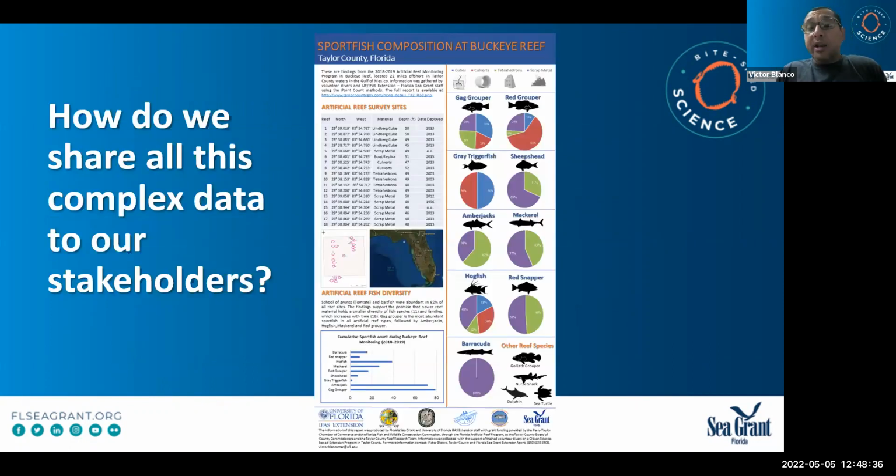Also, we have created these fact sheets that we share with the angler community in fishing tournaments. What the graph to the right shows is the probability of finding these sport fish in different reef materials. So if, for example, you're trying to catch an amberjack, this graph says that you will most likely find it in the tetrahedrons and in the scrap metal rather than any other materials. And then we have the list of the coordinates of the locations of all the reef materials there.